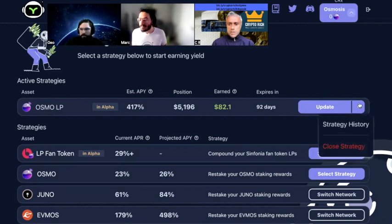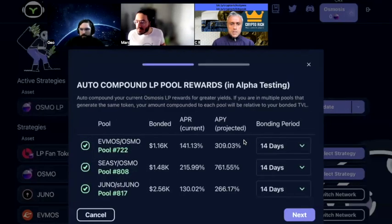Where do I click on update? So if you went to update. Yeah. So here I'm using Evmos, Osmo, CZ Osmo, and Juno. It's also offering Juno, which is really good. And I've got the bonding period for 14 days on each of these. I think I'm also doing some of them for 7 days as well.